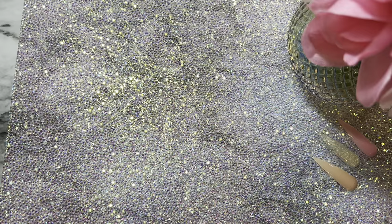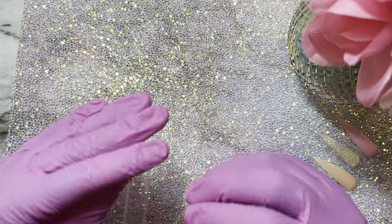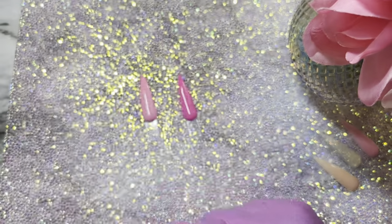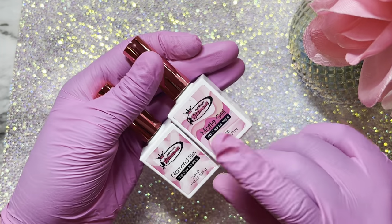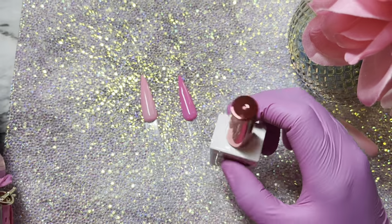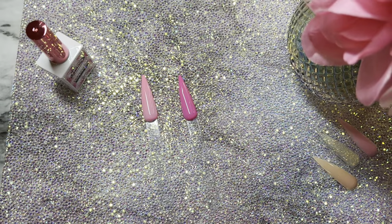Lastly, before I let you guys go, let's see how that matte and that gloss top coat look. And are they no wipe? I got the personal nail glue. Okay, these are what we get into. Okay, yep, they're no wipe. This packaging, oh my goodness, I love it. This package is so pretty. So let's get into swatching these real quick.